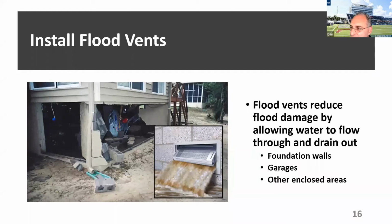A little bit more advanced project that you might be able to do at your home is installing a system that can allow water to flow through the lower level of the home and drain out. And so here I've shown on the picture a flood vent that can be installed in a garage. Of course, that means the garage is designed to be flooded. So you can't have stuff that you don't want to lose on the floor of the garage.